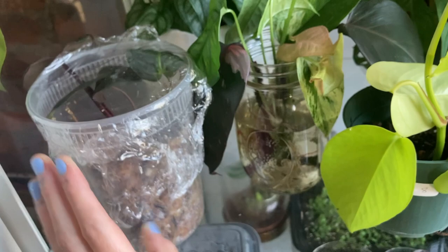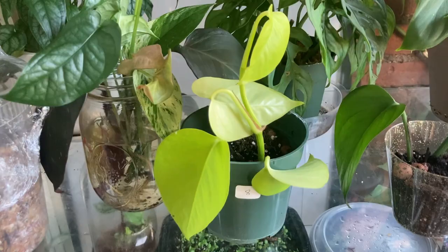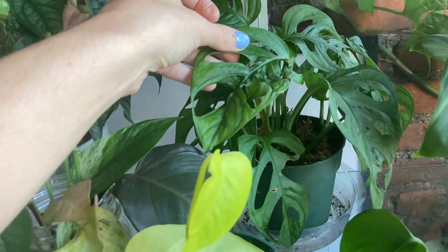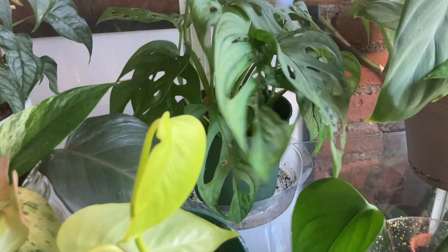And yeah, I still have a ton more Hoya cuttings, pothos cuttings, some string of bananas, some peperomias that I'm propagating. This is all my Ansonii that I chopped up because it was looking crazy in my last video, my cleaning my IKEA greenhouse video. So I chopped it all up and we rooted it, and now it's in sphagnum moss.